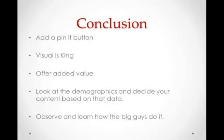Look at the demographics and decide your content based on that data. Make sure to only post relevant content. Observe and learn how the big guys do it. Observe how companies that have successful campaigns in Pinterest and learn from them. Ditch the bad practices and retain the best ones.